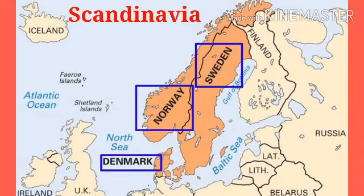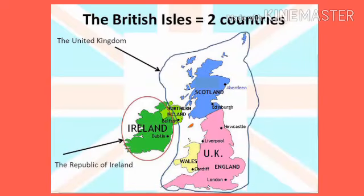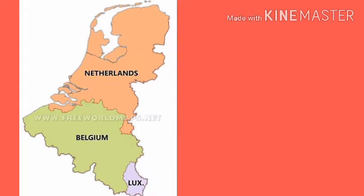Observe the orange color countries, children. Norway, Sweden, and Denmark are called Scandinavia. Sometimes Finland and Iceland are also included in this group. The United Kingdom and Ireland are called the British Isles. Isles mean, children, islands. Belgium, the Netherlands, and Luxembourg are called the Low Countries. These countries are also called the Benelux countries: BE for Belgium, NE for Netherlands, and Lux for Luxembourg.